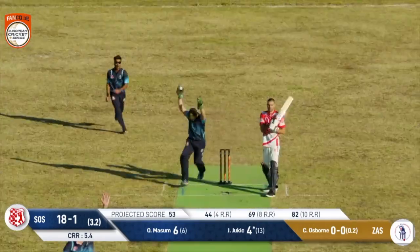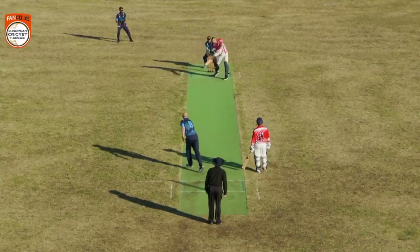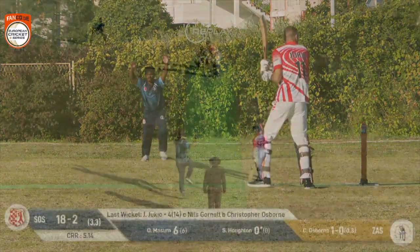Oh, is this one out? A very good piece of wicket keeping from Gornall. And this is actually a difficult catch. A lot of keepers missed this because it looked like it was going to hit the middle stump and just go straight over. It must have been a little feather from Ukic.